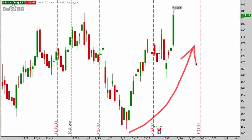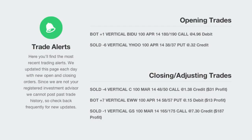It's just only $500. It is a 50-50 bet, so we'll likely exit this trade well before expiration in April, but it gives us an opportunity to take advantage of the market moving higher. The same thing goes for Yahoo. So Yahoo was actually a good opportunity to sell a credit spread in this market with low implied volatility generally.